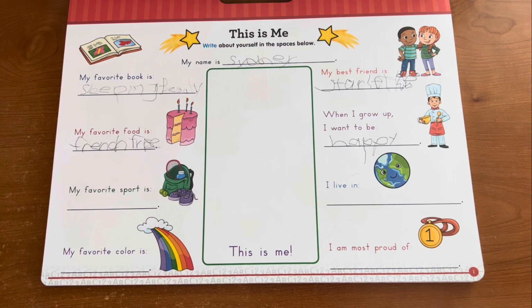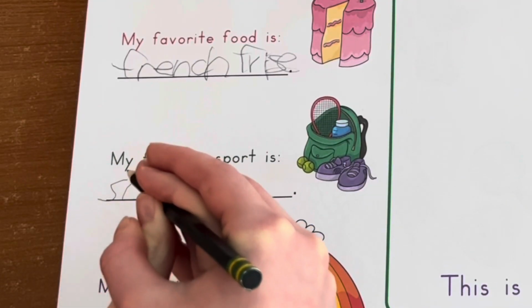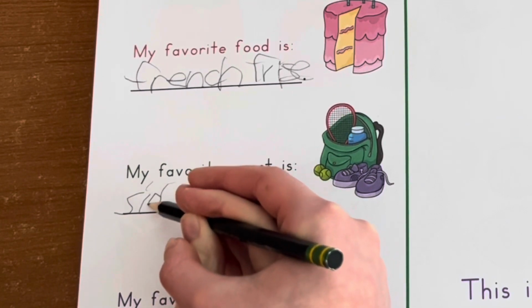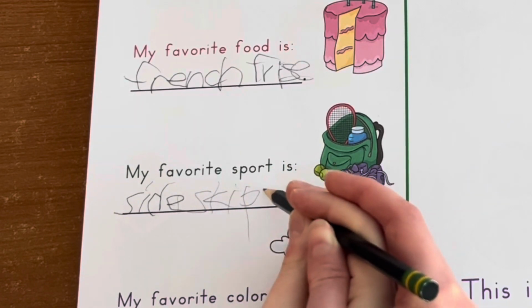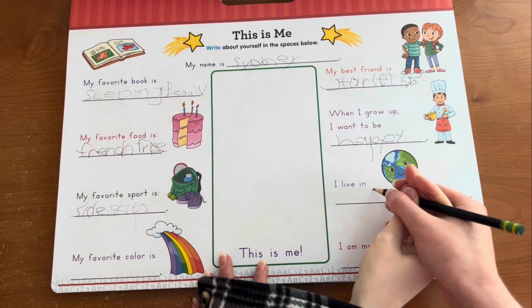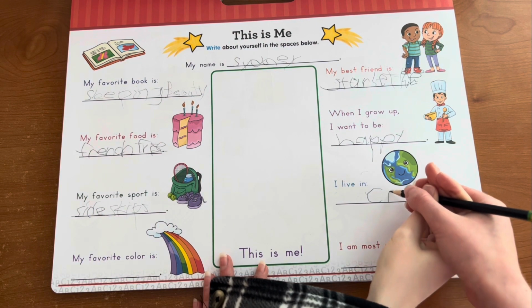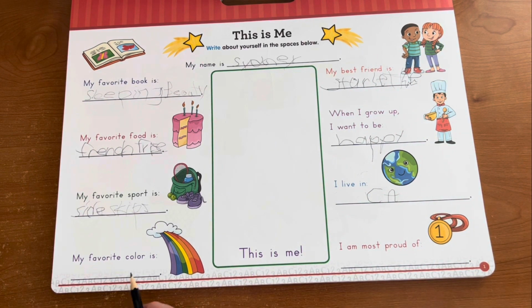All right, now your favorite sport. Sydney, do you like to do side skips? Good. You like doing skips? Okay, we're gonna put S. Side skips! All right, now we're gonna put I live in. Where do you live? California? You live in California? All right, let's put CA for California for short. C? Can you put A? California.